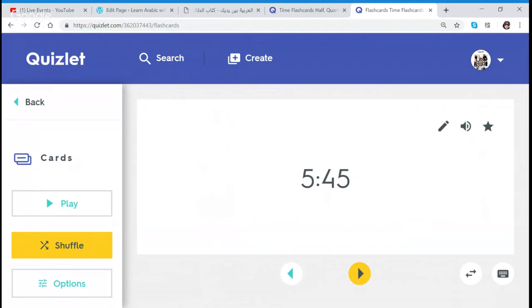الساعة السادسة إلى ربع. Very good. الساعة الثانية عشرة إلى ربع. Very good. الساعة السابعة إلى ربع. Very good. الساعة الثانية عشرة إلى 10 دقائق. Very good. الساعة التاسعة إلى ثلثان. Very good.